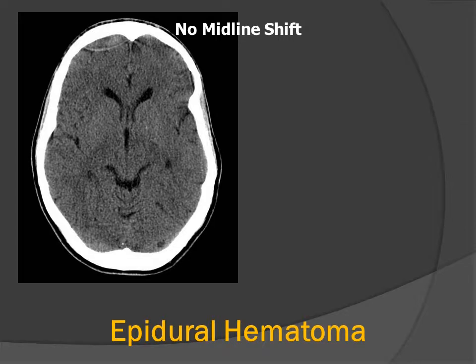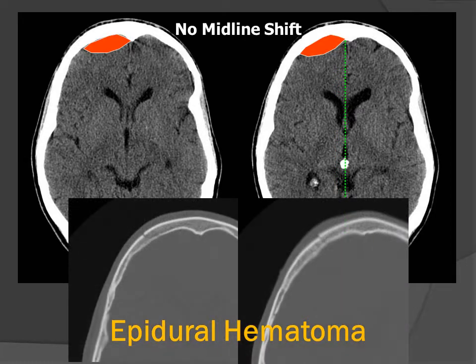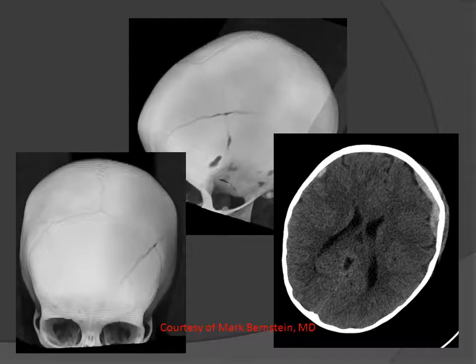Here is another patient with a subfrontal epidural hematoma, biconvex. In this particular case, the hematoma is small and does not cause any midline herniation or shift. If we look at the bone window images, we can clearly see the fracture involving the frontal bone.